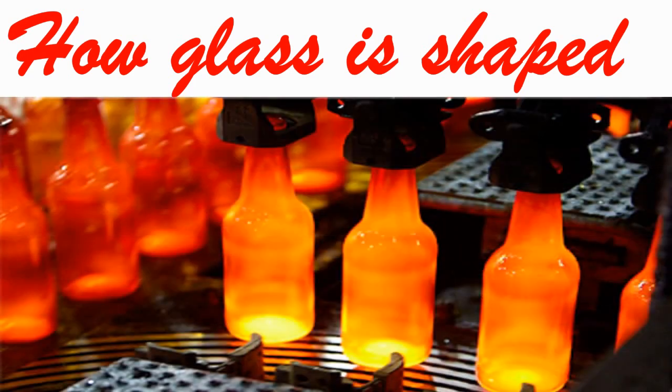So students, you learned how to make glass. Now we will see how glass is shaped. You know that glass comes in a variety of shapes. Whatever shapes you want, you get. So let's see how glass is shaped.